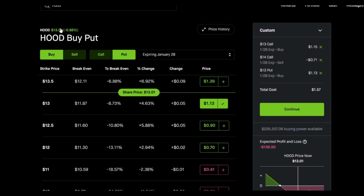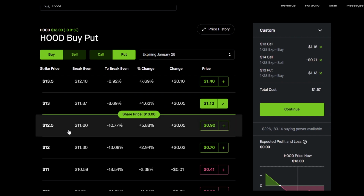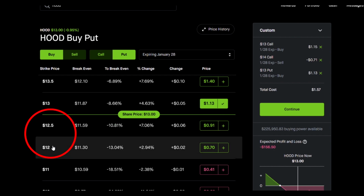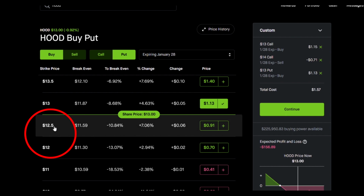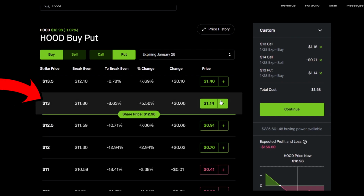However, for Robinhood, it's a $13 stock and the strike prices are very thin. They're very close together. They're only $50 apart, whereas with Tesla, they were $500 apart. So for Robinhood, I can go much closer to the money because these strike prices are not changing very much. So I bought the 13 strike put right here.